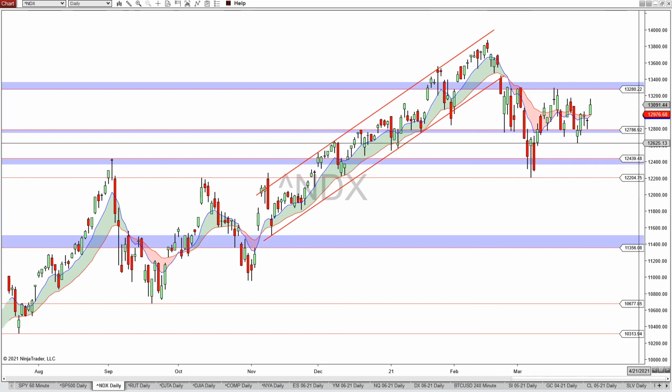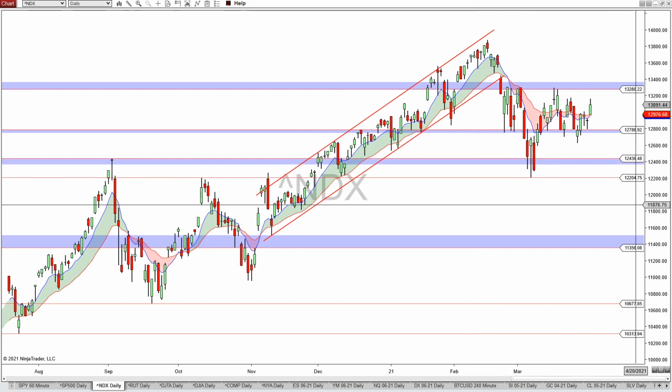Now, here's the NASDAQ 100, the daily chart. Although we saw a bounce back up above this 12,786.92, remember, we said it has to come back up and get above this 13,280 and possibly come up and fill this gap. Once this gap is filled, then maybe the all-time high will be back in play.